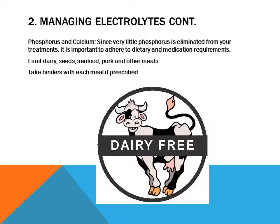Secondly, you want to remember to take your binders with each meal as prescribed. Your binders work to attach to the phosphorus in your stomach before it gets absorbed by your body, and once it attaches, it then works to eliminate it so that your body never absorbs it. So every meal or food you take, you should be taking your binders with them. Okay?